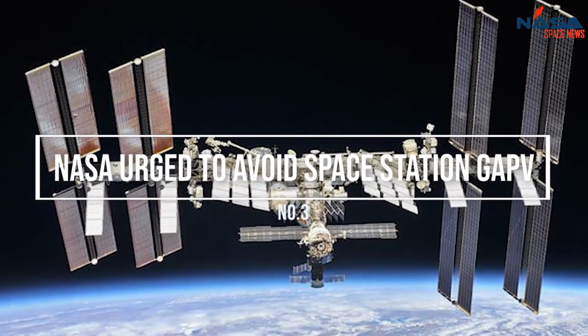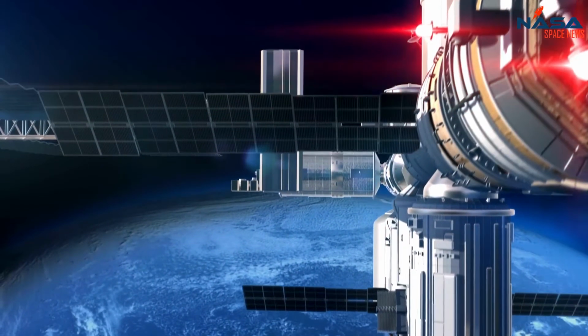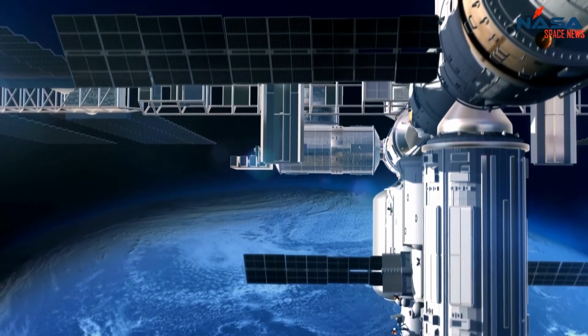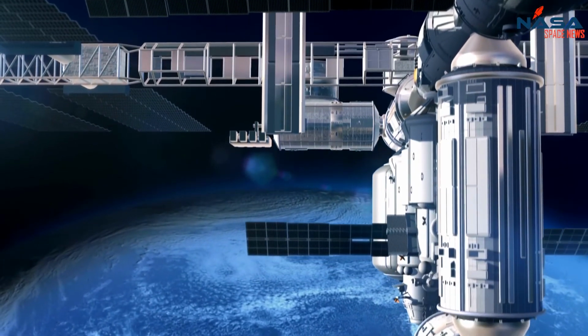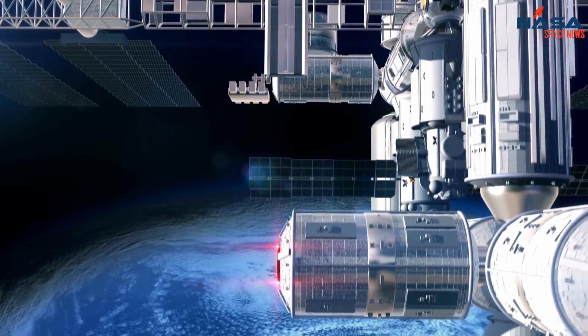NASA urged to avoid space station gap. NASA needs to ensure that commercial space stations are ready before the International Space Station is retired to avoid a space station gap with geopolitical consequences, industry officials and other advisors warn.